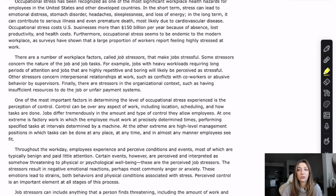And it seems like this author is already setting up an opinion about it by saying that it's a workplace health hazard. Or that's kind of a fact that they're putting forth, and they may choose an opinion to side with that argument or to say no, that's actually not true. But regardless, we have set up a framework from which to add onto our main idea. We have set up this framework that this passage is going to be about occupational stress. Let's figure out how the author feels about it.